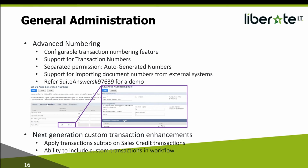Also, advanced numbering is supported for importing document numbers from external systems. What that means is when you import transactions from other applications using SuiteScript, CSV imports, REST, or JSON, the feature will determine the number in the following way. If the external document numbers are present, advanced numbering will use those document numbers. If they're missing, it will generate document numbers based on your rules. That's for document numbers and entity numbers. For transaction numbers, advanced numbering will always generate new ones. You can't import transaction numbers.